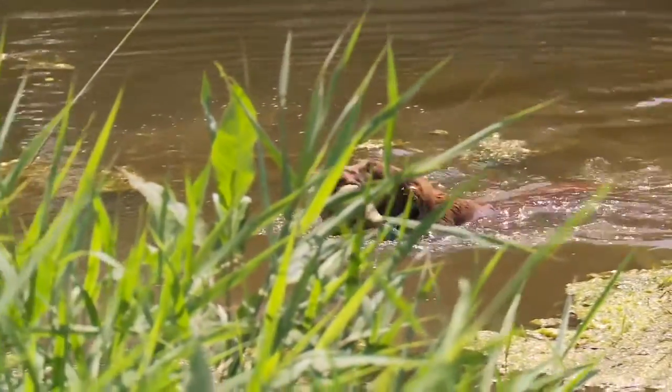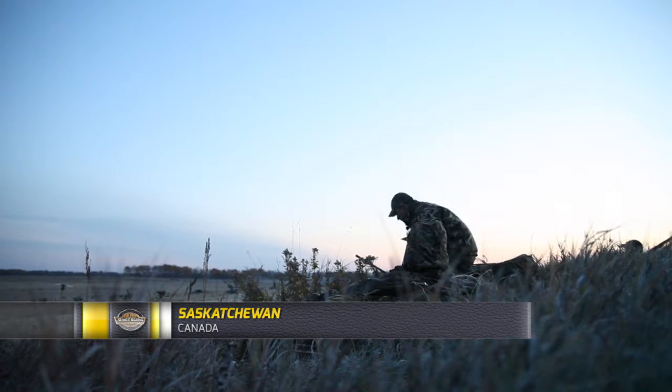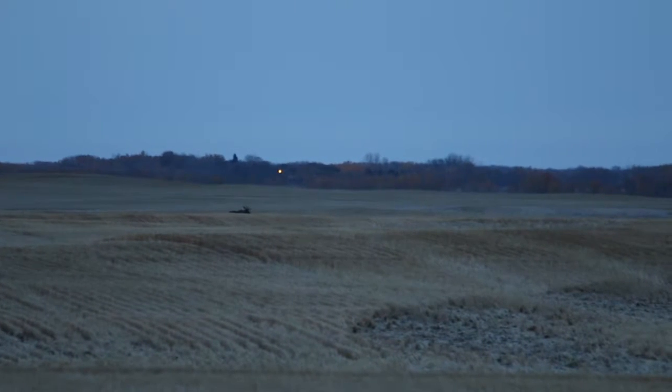Good boy. Here. So we're out in Saskatchewan. Farms, rolling hills, fields filled with crops. We're in an enclosure that is open in multiple spots because they're not using it anymore. And we look up. Here comes a moose.